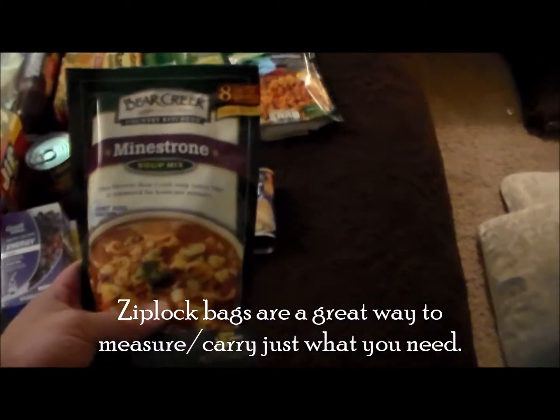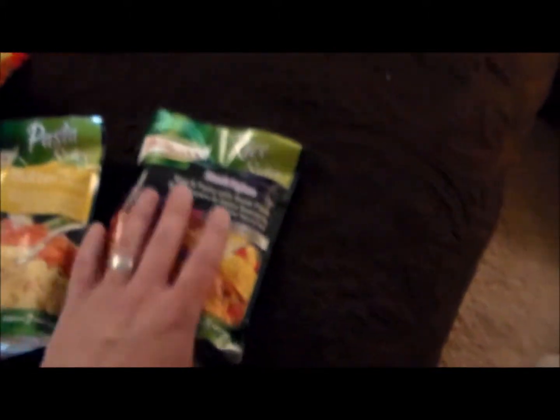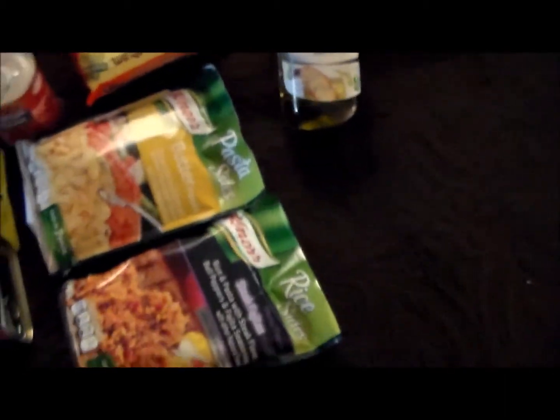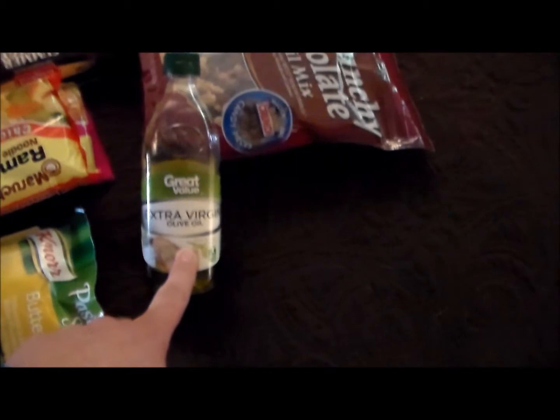Or, let's see what else. Or like this soup, this Bear Creek minestrone soup. This only requires water. All of this only requires water, except for a couple of things. For example, the rice and noodles both require an oil or a butter. What you can do is bring along some nice olive oil in a sample bottle that you can buy at any pharmacy, the little sample size bottles, the empty ones, or something you have kicking around that you can empty out and put oil into. This is higher calorie than most other foods, and so it will add a boost to your calorie intake, adding it to this. Instead of taking the whole bottle, it's a lot easier to take a sample size.